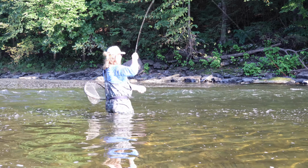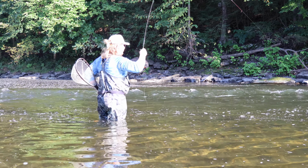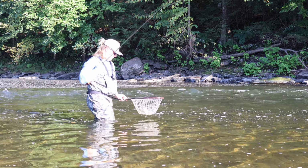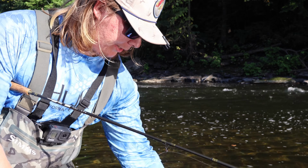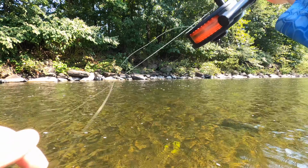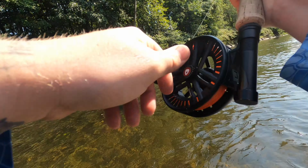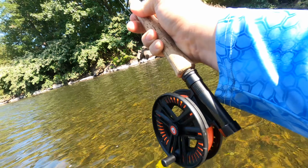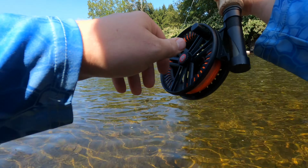Oh, there's one. This guy's acrobatic. He just came way up out of the water. Looks like a brown. It is. There he is. Back he goes. There's a nice fish. This thing's fighting hard too.